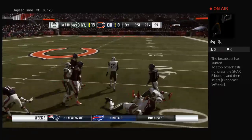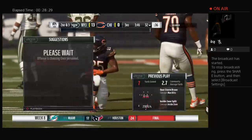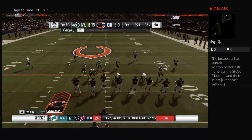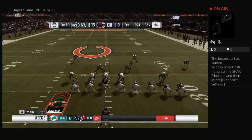Throw it on the first play. Give the quarterback some confidence. See what happens. A solid run on 1st down. Gain of 7 leaves him with a 2nd and 3. Running lanes were at a premium in the first half, but he's able to find some room there, and he's hoping that that's a precursor of a big second half.